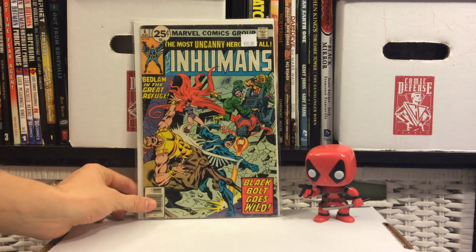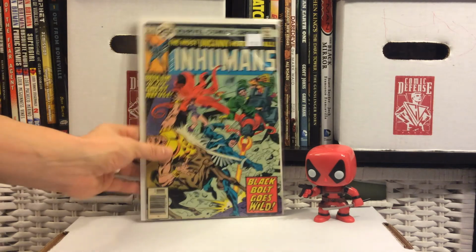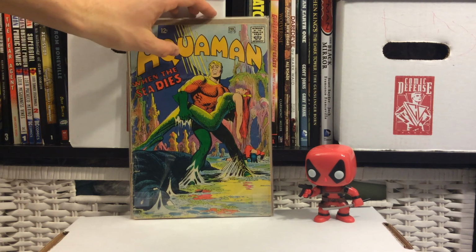More dollar book bin issues. This is early in Humans, I guess. Lower grade, but sure. Aquaman #37. I love all these colors and stuff in these. It's pretty low grade, but it was $1, right? You can see the staples almost coming off, but it was $1, so I'm pretty happy with that.